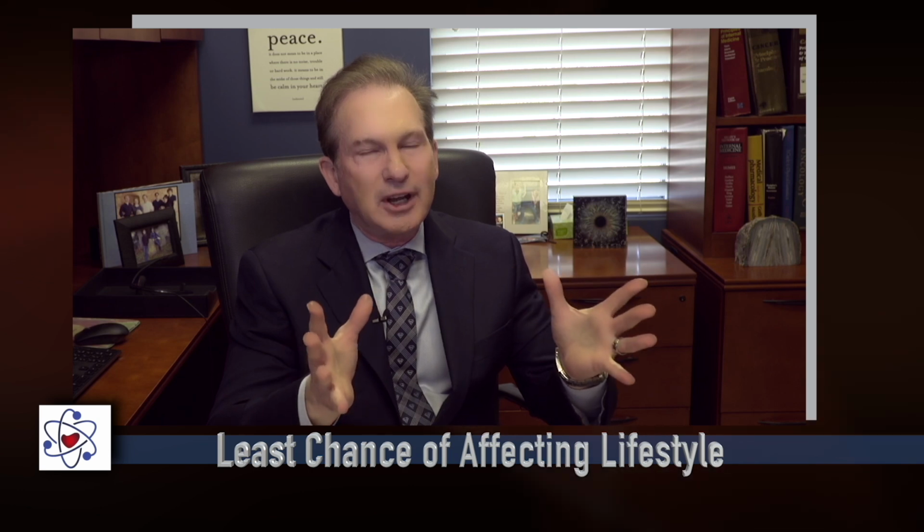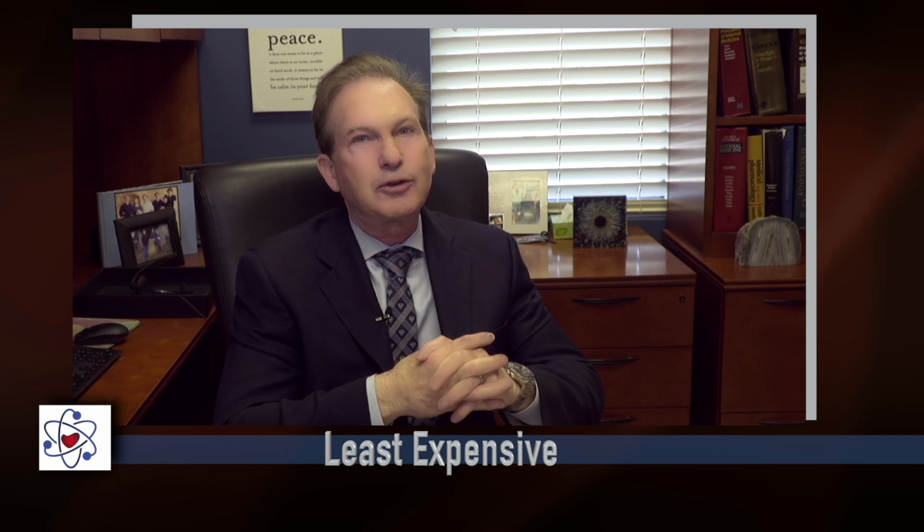I believe the seed implant has the highest cure rate of any treatment, including surgery. It has the lowest risk. It has the least likely chance of affecting your lifestyle. It's the least expensive treatment by about 2/3. So when you do a seed implant, you feel good afterwards. In fact, we give you a picture of the seed implant to keep afterwards to prove that you actually had one. I have had patients in the past tell me they didn't think I did anything to them because they felt so good afterwards.